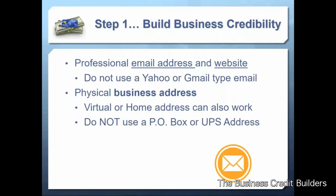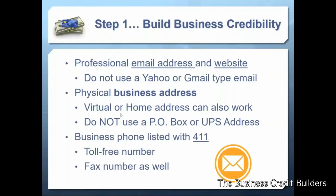If you want to get approved for all the credit you can, get a physical business address or virtual, or a home address as a last resort. But again, know that a home address will still get you denied with some sources.